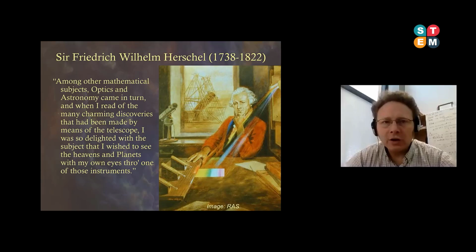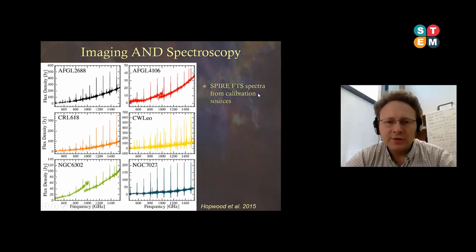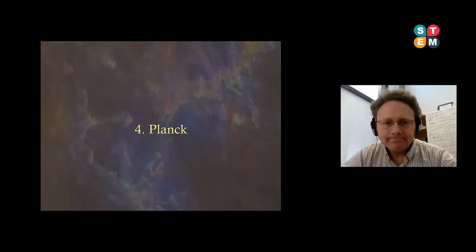And the detectors on Herschel and Planck are very much thermometers in some respect. So it being named Herschel is appropriate. It's not just taking pictures, there's also spectroscopy. So here's some spectra from the various calibration sources. I'll get into some of the spectroscopy a little later on as well.